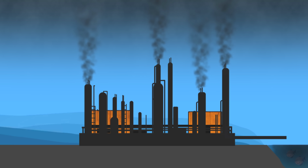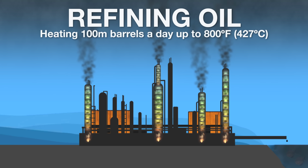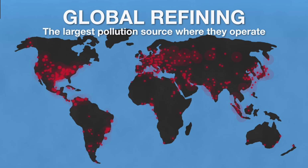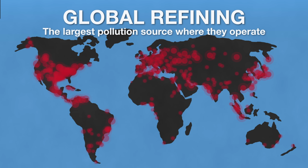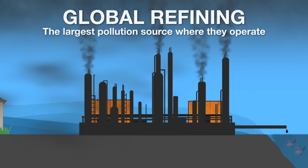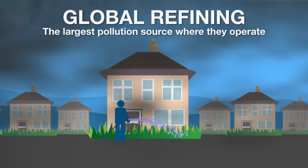Refining oil takes a huge amount of energy and generates even more pollution. Refining is done by heating oil up to 800 degrees Fahrenheit or 420 degrees centigrade. Heating 100 million barrels of oil a day to these temperatures requires an enormous amount of energy. Heating this oil generates so much pollution, refineries create a serious health hazard anywhere they operate. Refineries are the number one pollution source in many major cities around the world. It is so bad that people living near these refineries have a marked increase of lung disease.